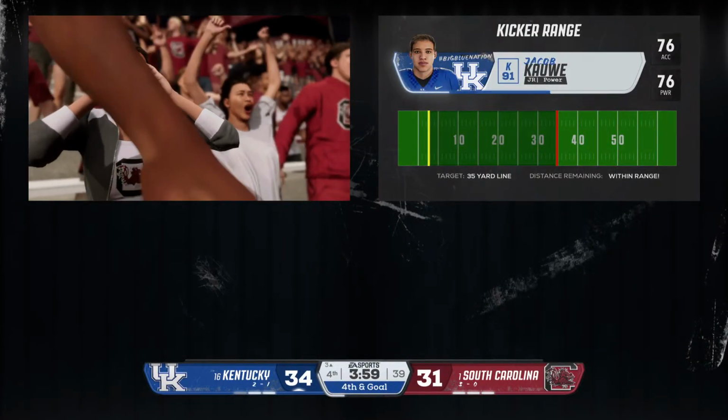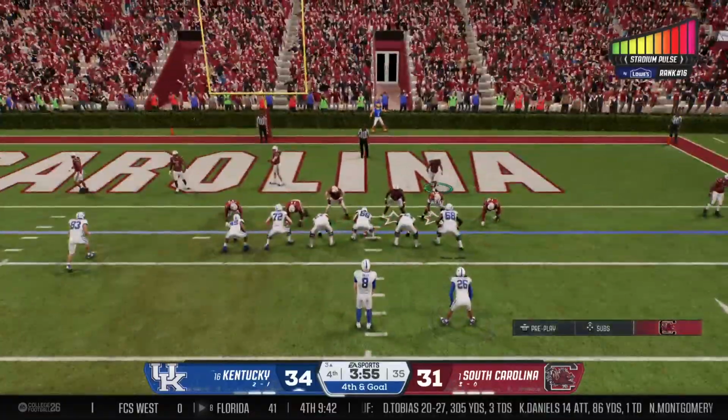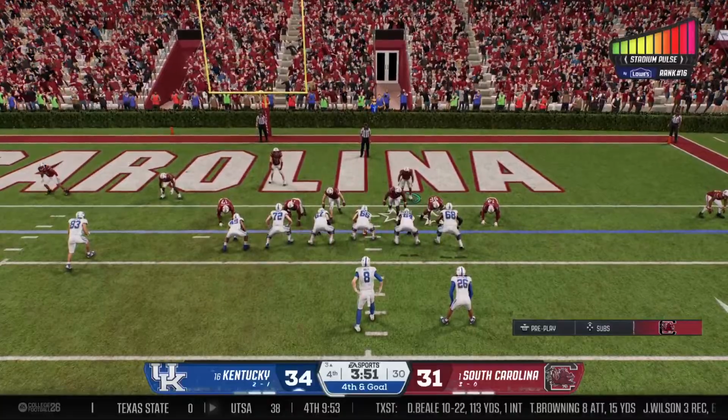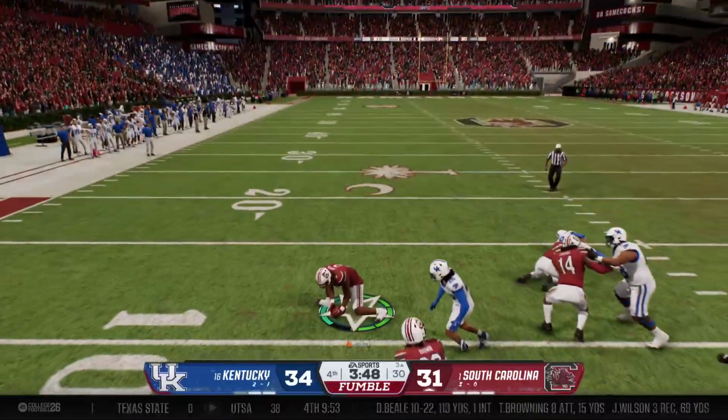Man, that is just incredibly impressive by this defense. And look at them down there. They're incredibly hyped up, and they should be. That's a great goal line stand. 3rd down, and you're able to come up with a tackle for a loss. He puts it on the turf. Scooped up by the defense.